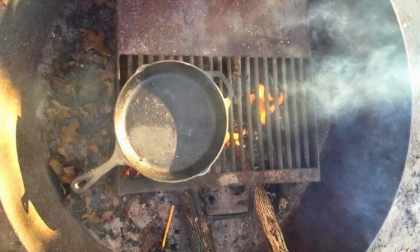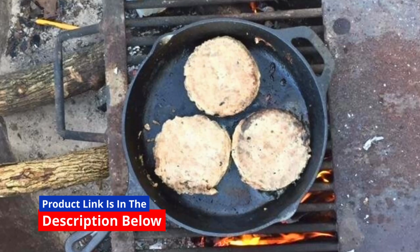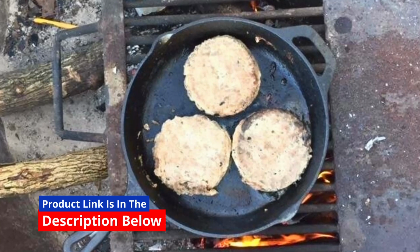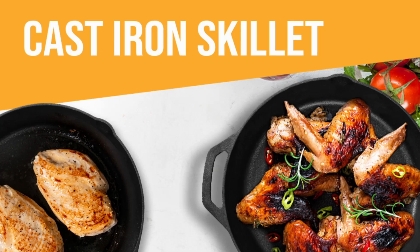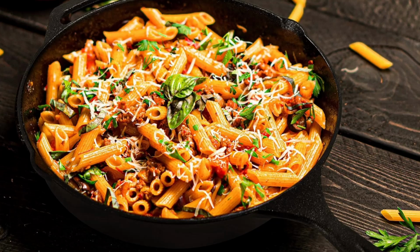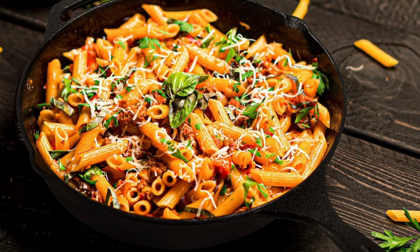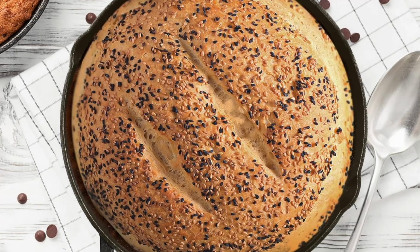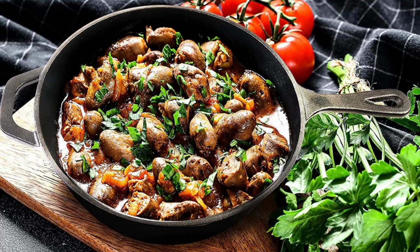2. Pre-seasoned finish for easy cooking and flavor enhancement. This skillet arrives pre-seasoned, meaning it has a protective layer of vegetable oil baked into the surface. Not only does this reduce the amount of oil needed while cooking, but it also enhances flavor with every use. Plus, with each meal, the pan's natural non-stick layer improves, making cooking and cleanup easier over time.